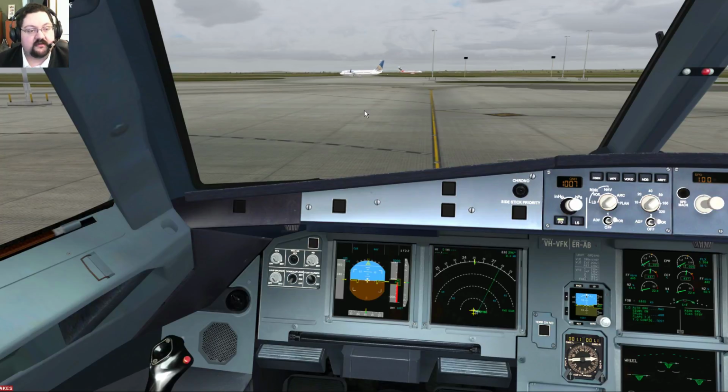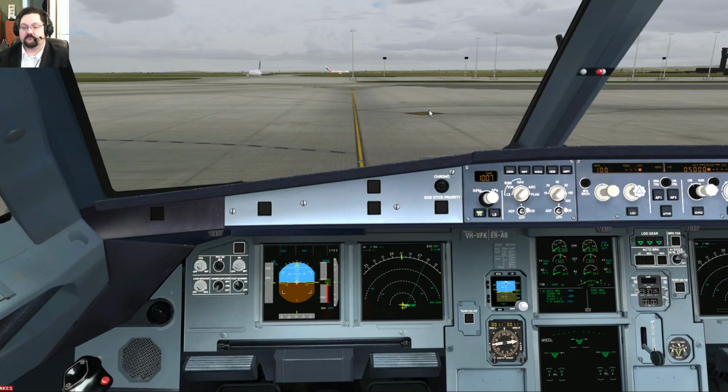From ground, Jetstar 772 is ready for taxi. Information Oscar, okay for Juliet. Jetstar 772, taxi Juliet, hold short of 34, correction, hold short Alpha. Hold short of Alpha, Jetstar 772.